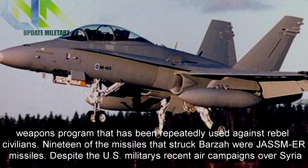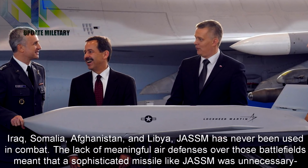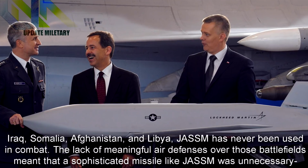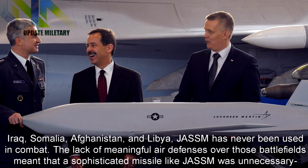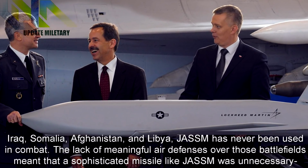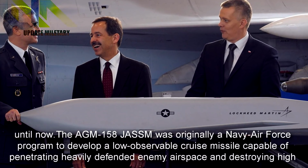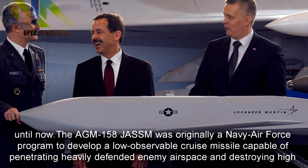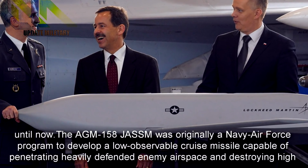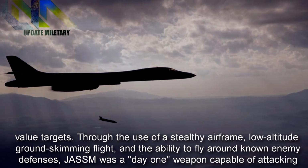Despite the US military's recent air campaigns over Syria, Iraq, Somalia, Afghanistan, and Libya, JASSM has never been used in combat. The lack of meaningful air defenses over those battlefields meant that a sophisticated missile like JASSM was unnecessary, until now. The AGM-158 JASSM was originally a Navy Air Force program to develop a low observable cruise missile capable of penetrating heavily defended enemy airspace and destroying high-value targets.